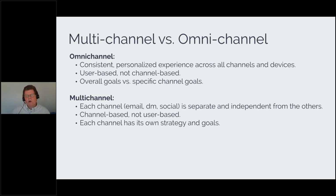Even though we have an overall corporate brand and strategy, it may not be super clear to the user, as we go through these different channels and get hit by them, that it's the same brand, right? Sometimes the content's a little different, the style's a little different, whatever it happens to be. But the key with multi-channel is that it's a little bit disconnected, in the sense that each channel has its own strategy and goals.